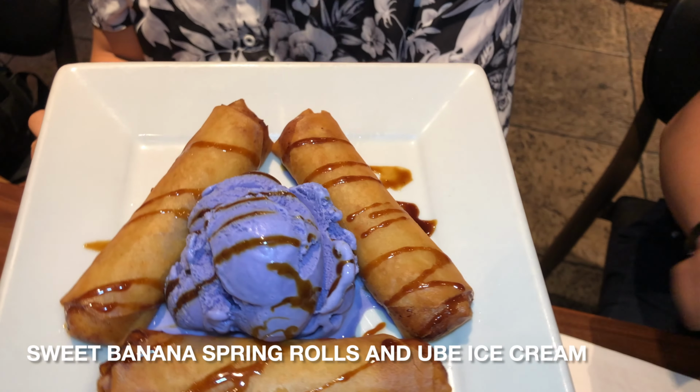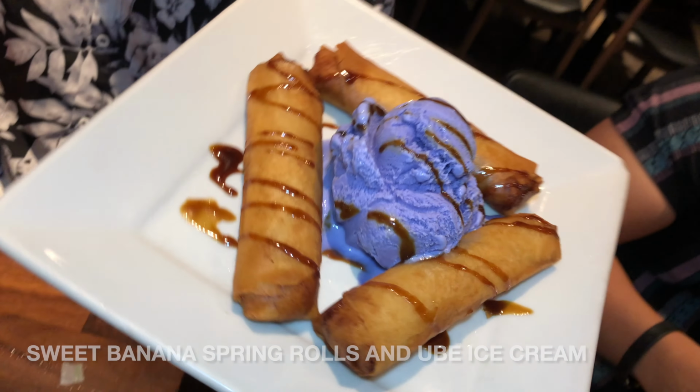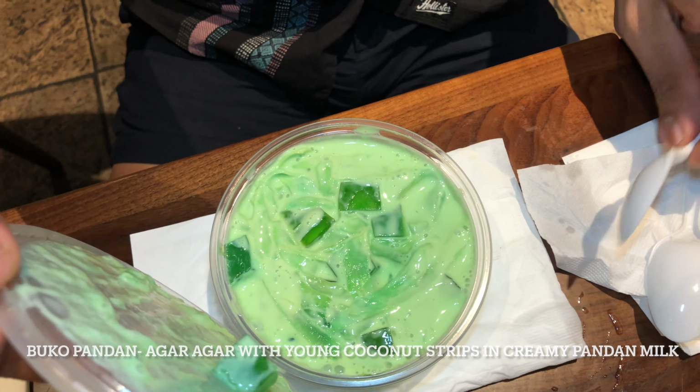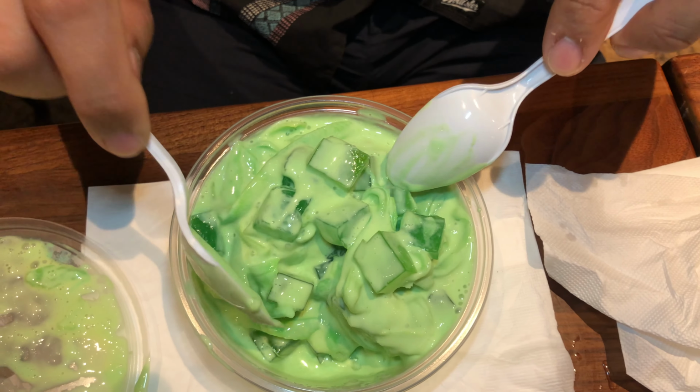And for dessert, we finish off with some sweet banana spring rolls with ube ice cream, buko pandan or agar-agar with young coconut strips in creamy pandan milk.